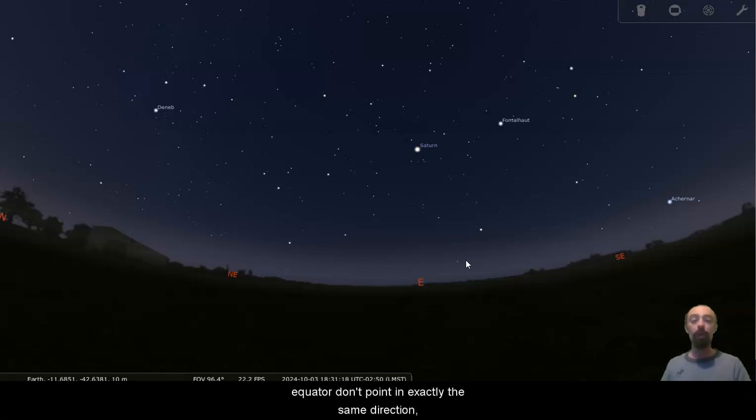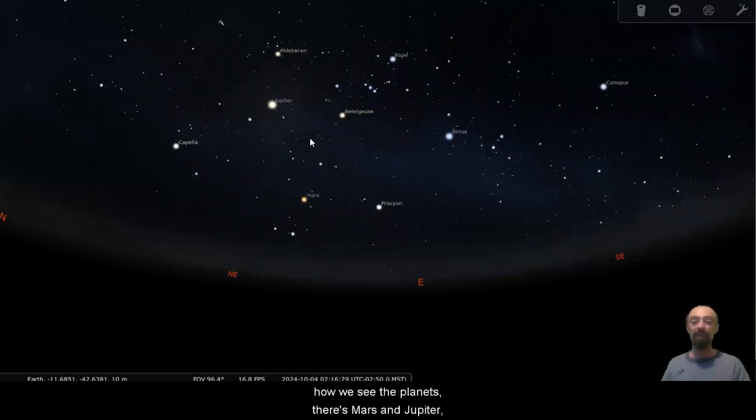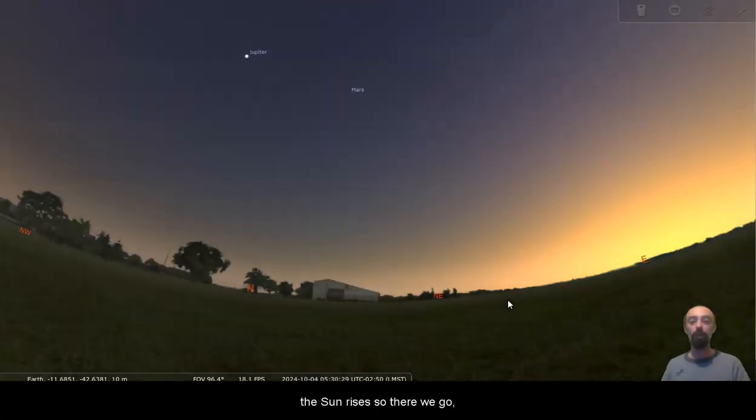And even though the Earth's equator and the sun's equator don't point in exactly the same direction, they're pretty close. And that does make a big difference to how we see the planets. There's Mars and Jupiter. And again, they'll be going really, really high in the sky as the sun rises. So there we go.